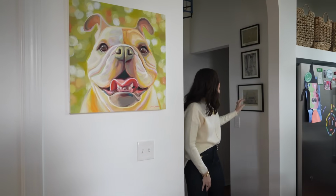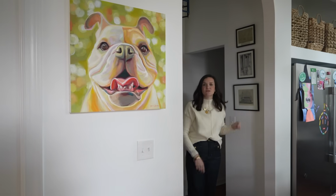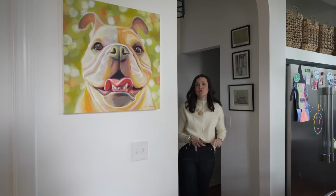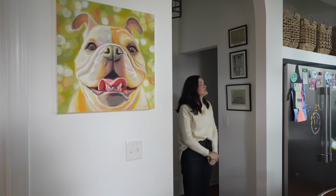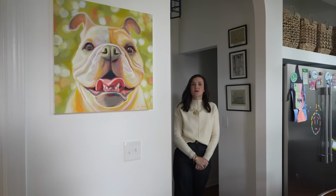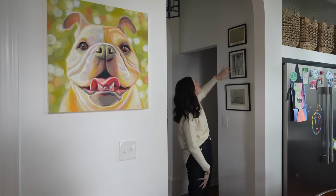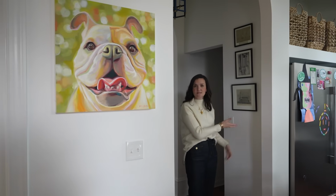And then these are really cool historic etchings that came out of my friend's grandmother's home. She had an incredible home here in Columbus, and she was very kind to let me go through and pick a few things. And these are just so cool and special. Eventually, I'd like to take them up to the ceiling, but this is our starting point.